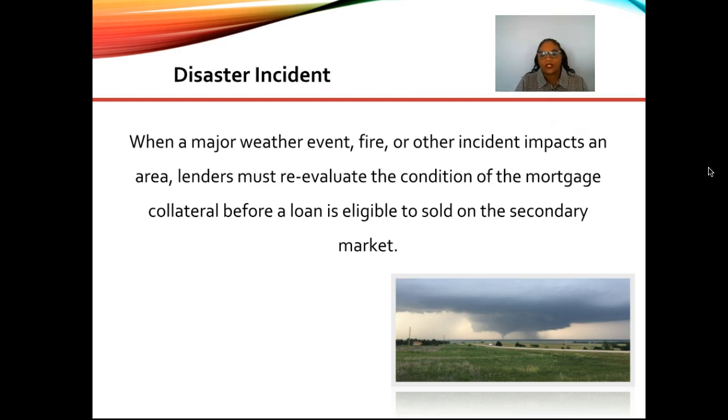This series will focus on the different inspections that will become required. But before we talk about that, let's first discuss what a lender is required to certify when a disaster strikes a lending market.